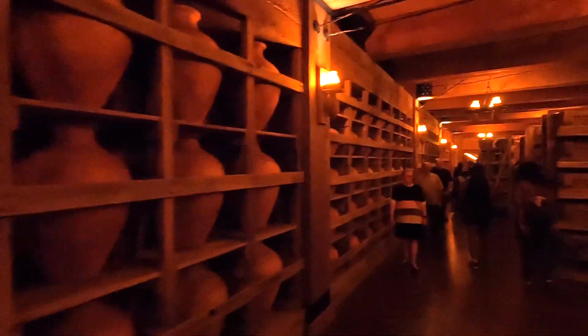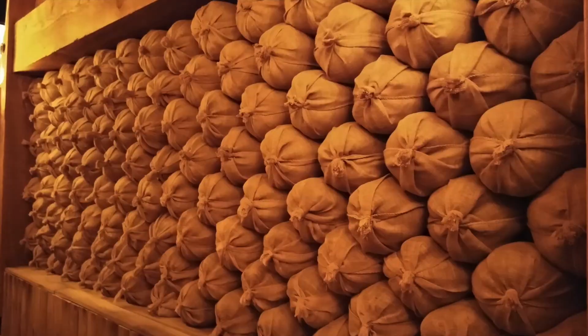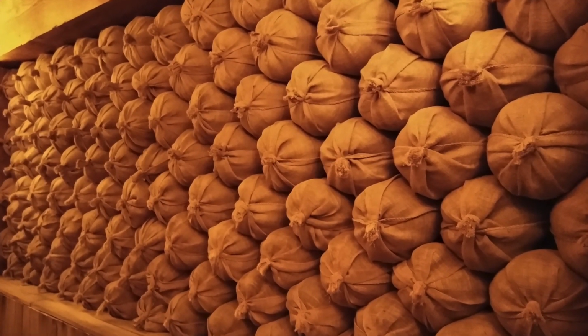It is estimated that it took Noah and his sons 55 to 75 years to build the Ark. The cost of this replica Ark is about $100 million to build. The park opened on July 7th, 2016. Walking throughout the Ark, they had many displays.